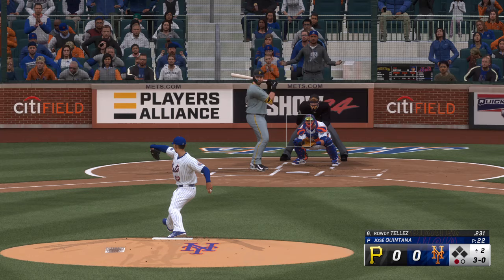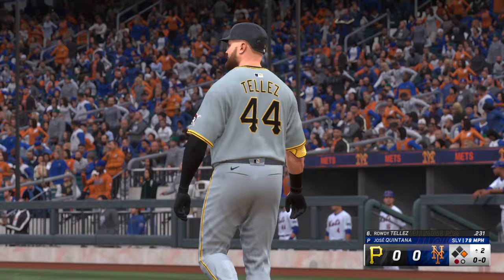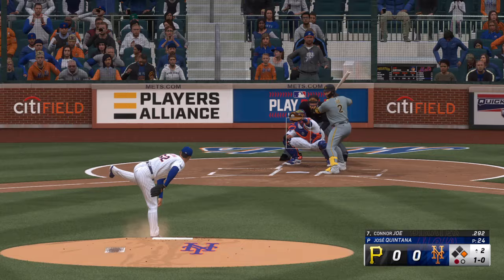No score here in the second. Way inside, and that hit him. Perfect. He seems to have lost a little bit of focus on executing that pitch right there, not staying through the target, and clearly not the release point he wanted. Now it's the right fielder, Connor Joe. That one misses. That's 5 straight.